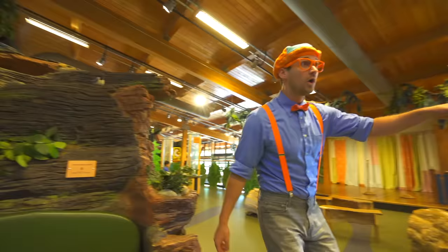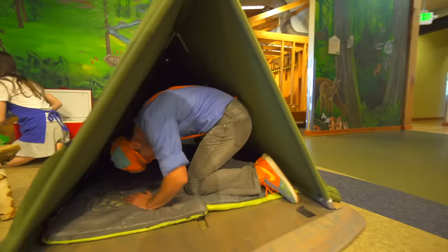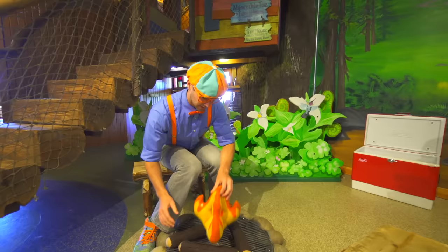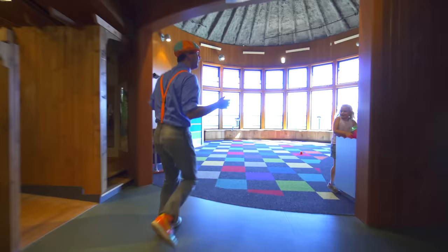Ooh! Look over here! Since we're in the forest, here's a tent. It's like we're going camping. Here's a piece of log, okay, and then, whoa, the vacuum tube room. Come here. Wow, I love this room in here.